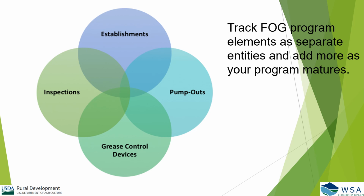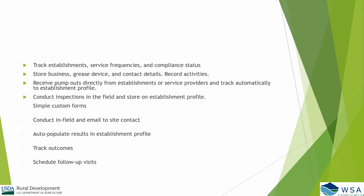Online FOG platforms allow you to track FOG program elements as separate entities and add more as your program matures. You can track establishments, service frequencies, and compliance status, store business, grease device, and contact details, and record activities, receive pumpouts directly from establishments or service providers and track automatically to establishment profile, conduct inspections in the field and store on an establishment profile, simple custom forms, conduct in-field and email to site contact, auto-populate results in establishment profile, track outcomes, and schedule follow-up visits.